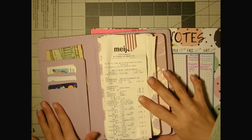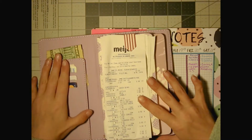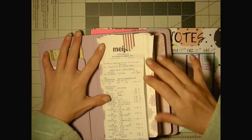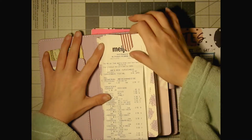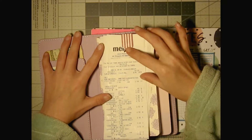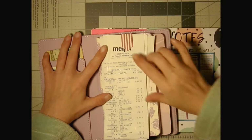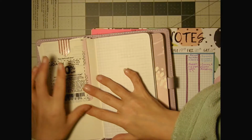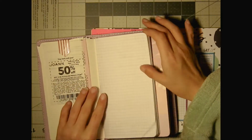If you open this up, I've got all of my cards, my ID, and everything over here. I actually put my receipts from when I go shopping here so that I can keep track of my budget, which I do in one of my planners. I actually use this really great magnet I got to hold it in place. And then, of course, I have a Joann's coupon.